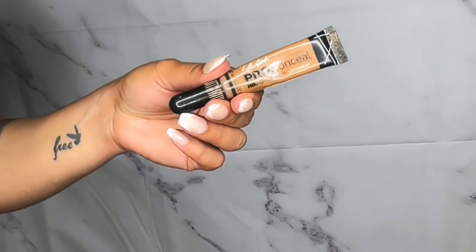Then I go in with my LA Girl Pro Concealer. I'm using a darker shade for my contour. So I'm starting out by doing my nose contour first, and I'm really just following the natural lines of my nose for this look. The goal isn't to slim, you guys, it is to define, creating definition onto the bone structure. So I also apply it pretty liberally onto the sides of my cheek, within the hollows of my cheek, and around my forehead and under my jaw.